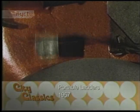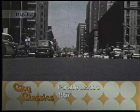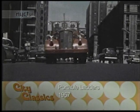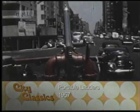Fighting fires and saving lives endangered by fires. This is a job of the fire department. This is your job. To do this job efficiently and effectively, skill and speed are of the essence.